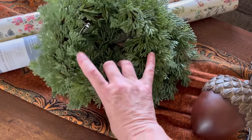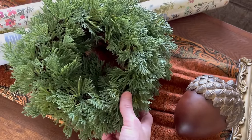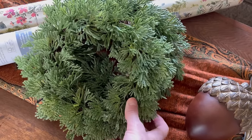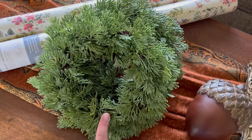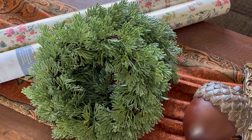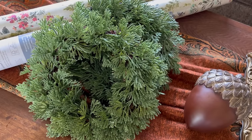These are like the mini wreaths. They look like that on the back. And they were also $8.99. But these were 50% off, so I paid $4.50 for them. And I would pay just about as much at Goodwill as I would at Hobby Lobby at 50% off, so I grabbed them at Hobby Lobby.